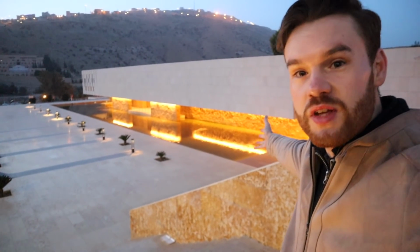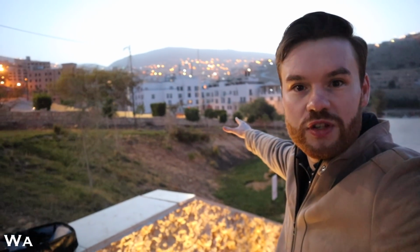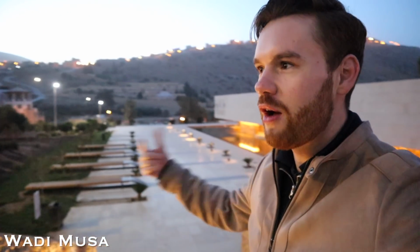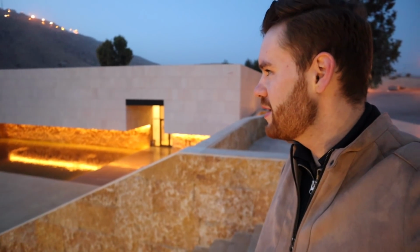This is the entrance to the site. It's quite nice. The town here is called Wadi Musa. I recommend staying in the town rather than taking a day trip. I'll talk more about all this kind of stuff once I head inside. Let's go for it.